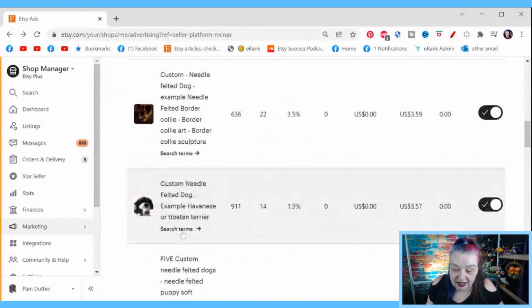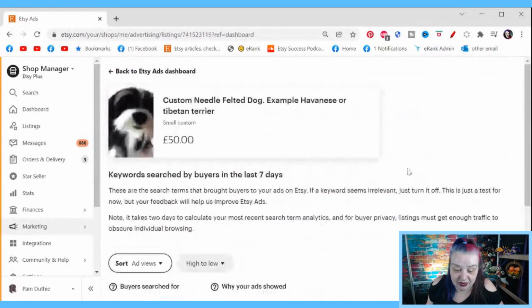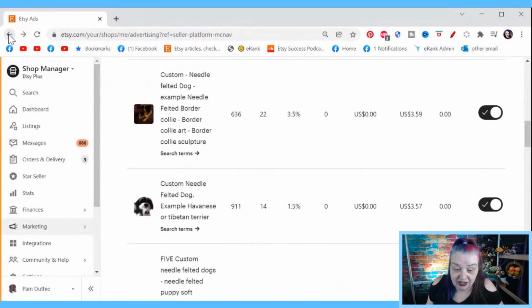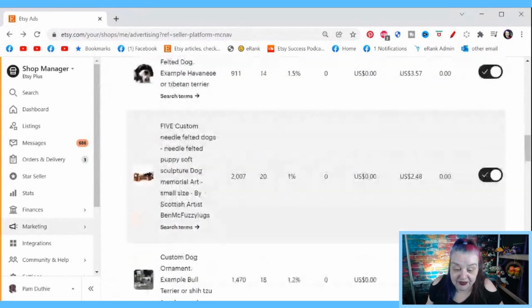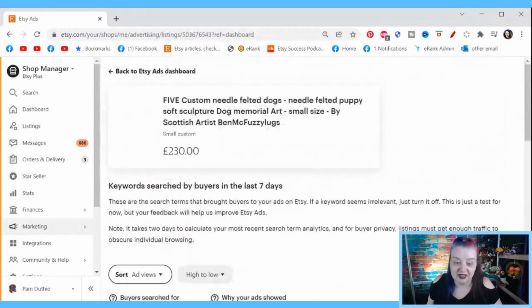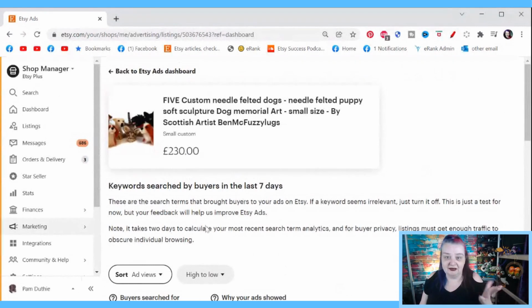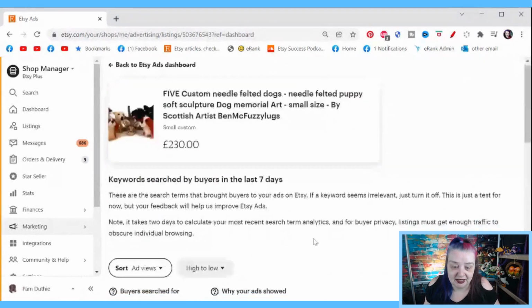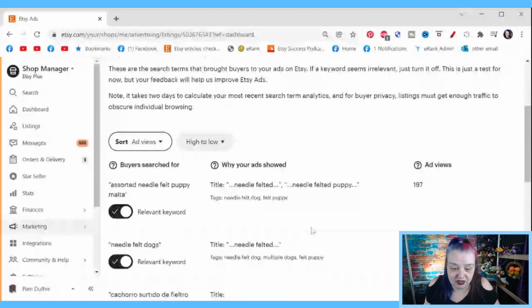Let's try this guy. It's spending a fair amount as well. So, what keywords? Havanese, yes. Yorkshire Terrier artist needle felt. That's quite a search term, but people are searching for it. So you can go through all of these and have a look. I know some people with handbags were getting ad clicks from the word Gucci, which they don't make and they didn't want it, and it costs a lot of money. So this is a group of 5 dogs. Assorted needle felted puppy Malta.